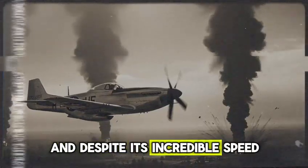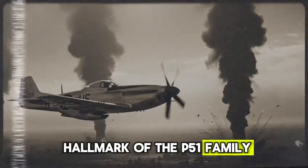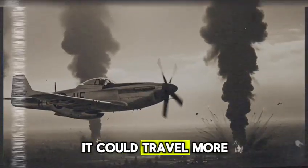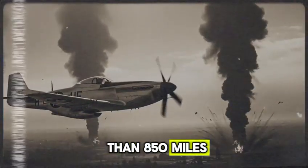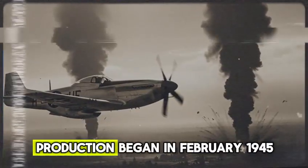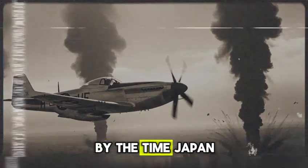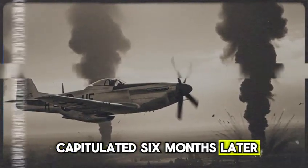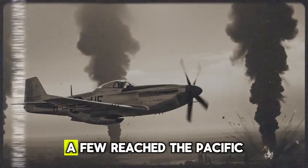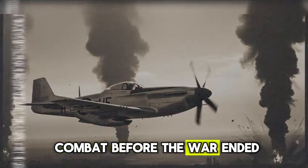And despite its incredible speed, it still carried the hallmark of the P-51 family, long-range endurance. On internal fuel alone, it could travel more than 850 miles, enough to escort bombers deep into enemy territory. Production began in February 1945. By the time Japan capitulated 6 months later, more than 550 examples had been delivered. A few reached the Pacific, but none saw live combat before the war ended.